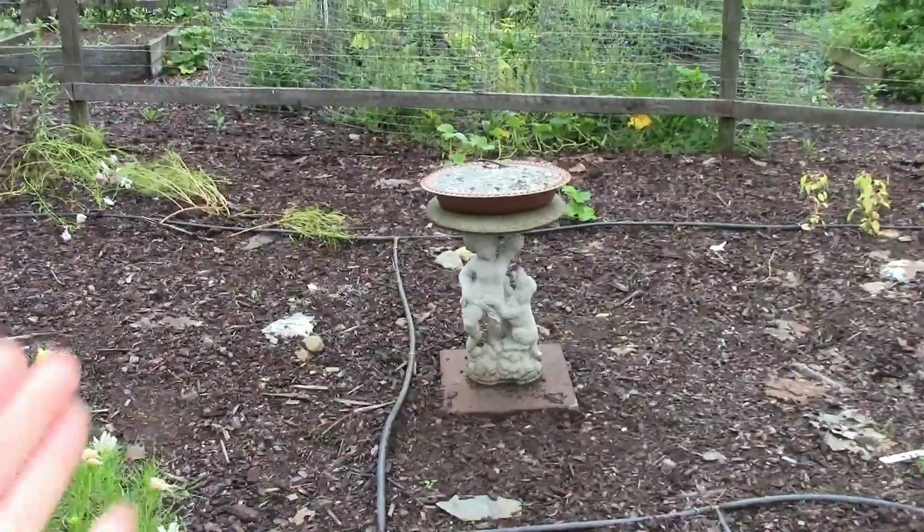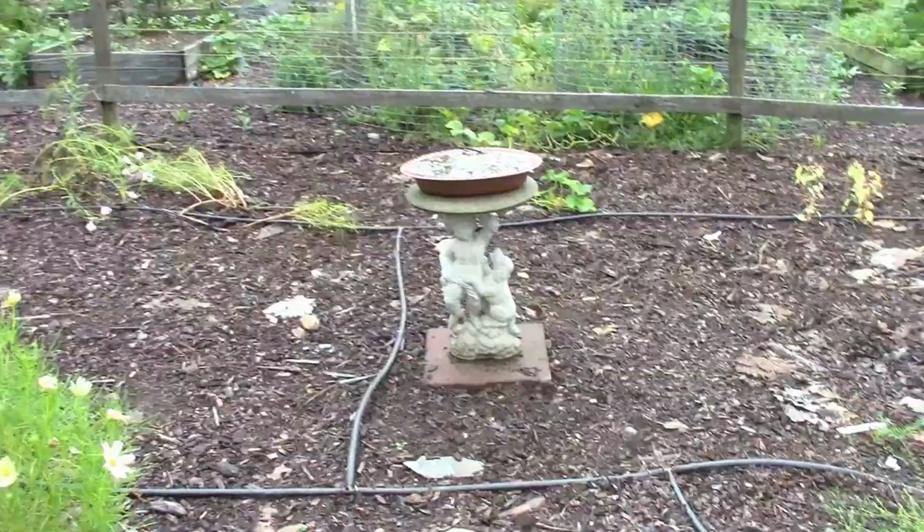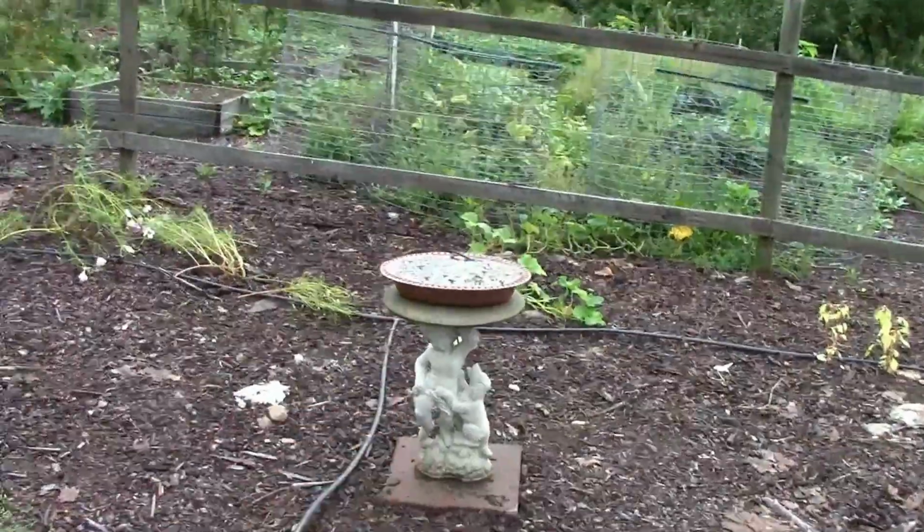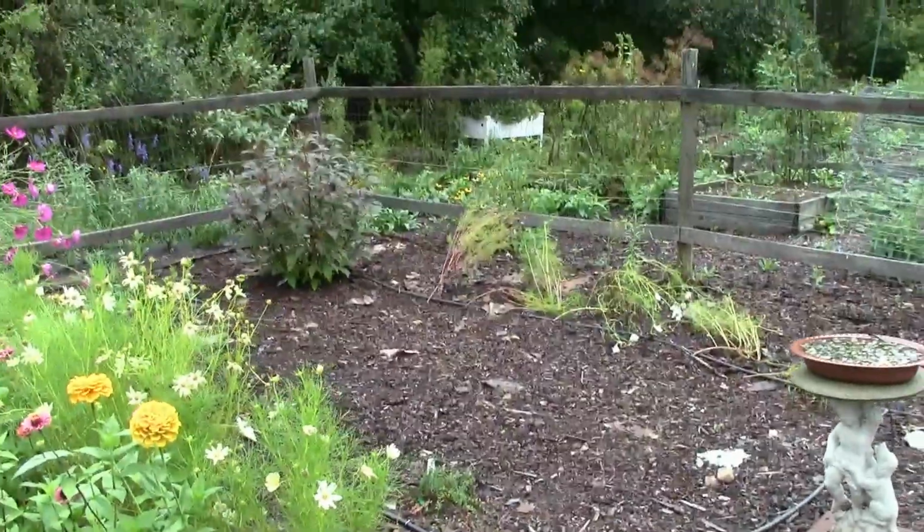And just one small thing, like this statue over here with a bird bath over it, I feel like it changes this whole entire area. If this was not here, this whole space would look very different. So these are things to think about when you are designing a space.